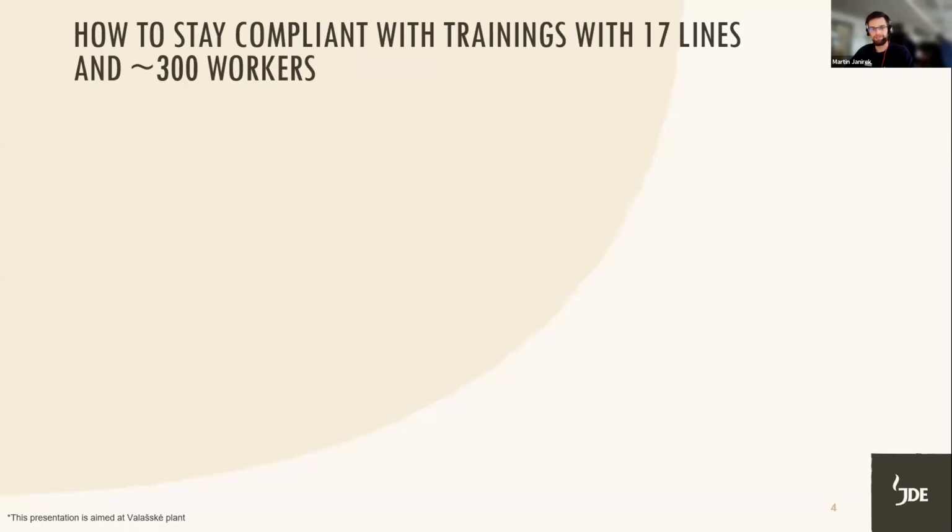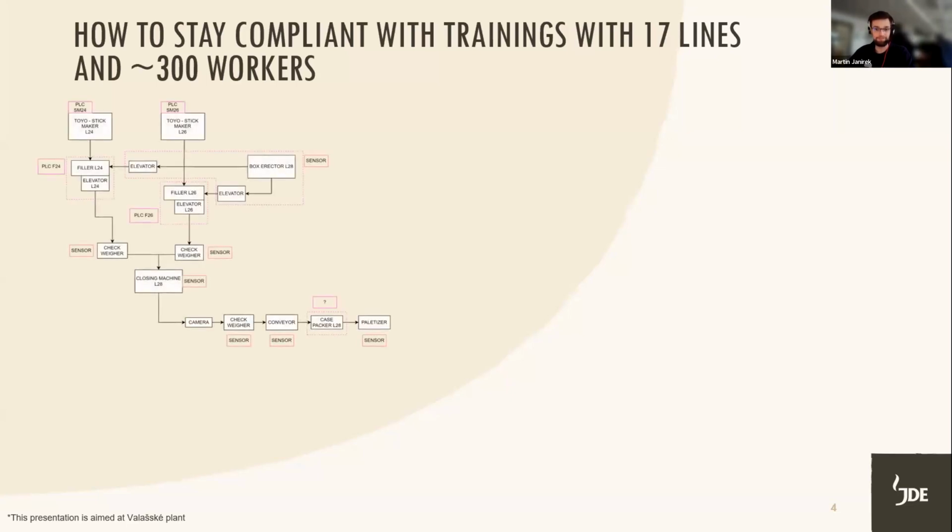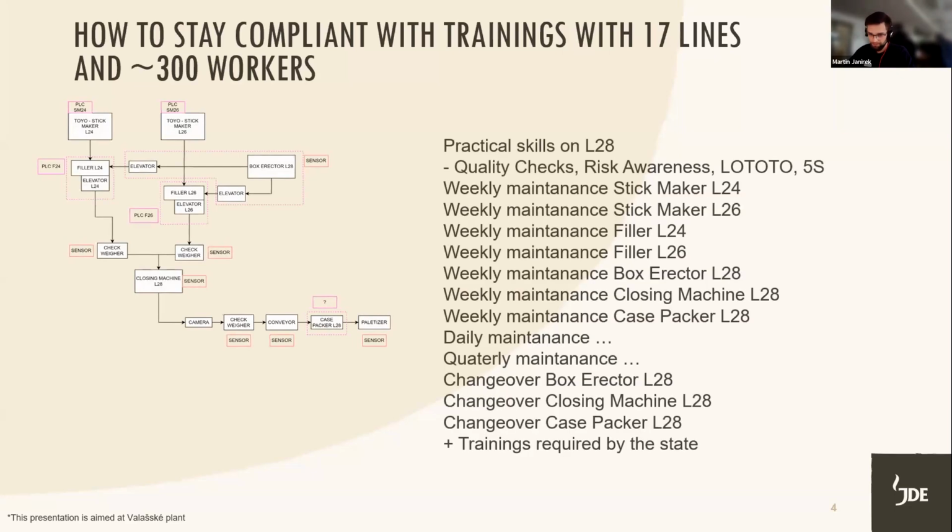So you might be asking yourself, how did you guys stay compliant with training when you have 17 lines and around 300 workers? Well, to give you a little bit of an insight, this is an overlay of one of our lines. The line itself consists of multiple machines, and we used to track skills on every single machine. For example, we had skills like practical skills, including quality checks, risk awareness, Lotto 5S. Then some weekly maintenances, quarterly maintenances, changeovers, and let's not forget trainings required by the state. These used to be the most important skills which we needed to track.